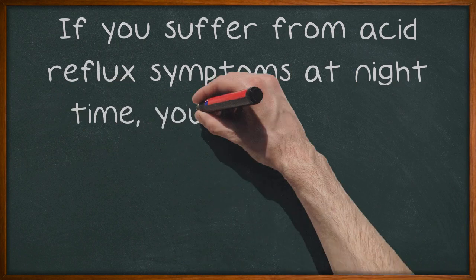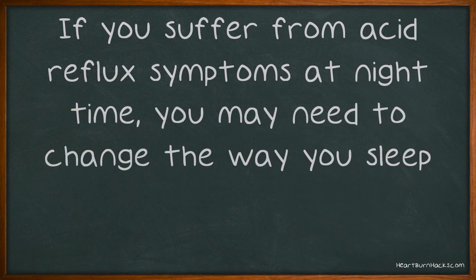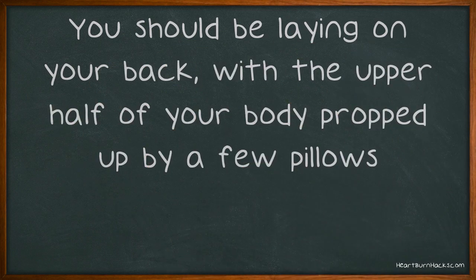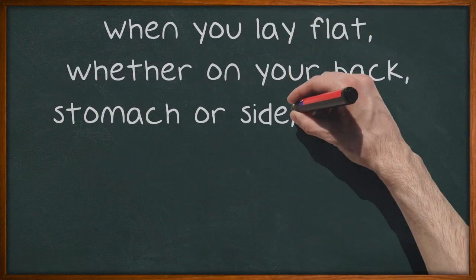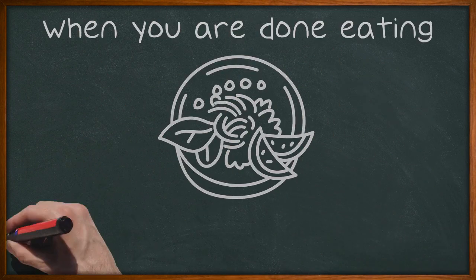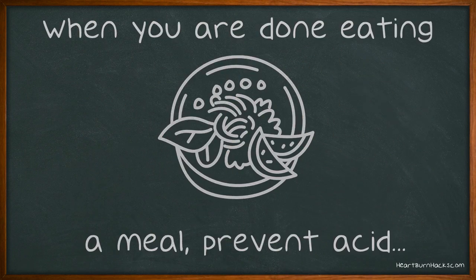If you suffer from acid reflux symptoms at night time, you may need to change the way you sleep. You should be laying on your back, with the upper half of your body propped up by a few pillows. When you lay flat, whether on your back, stomach or side, you are allowing acid to come up through the esophagus.